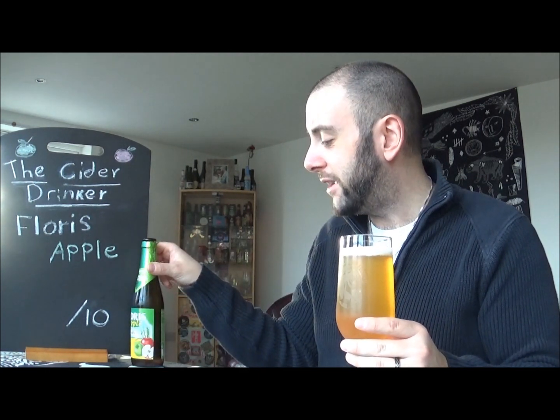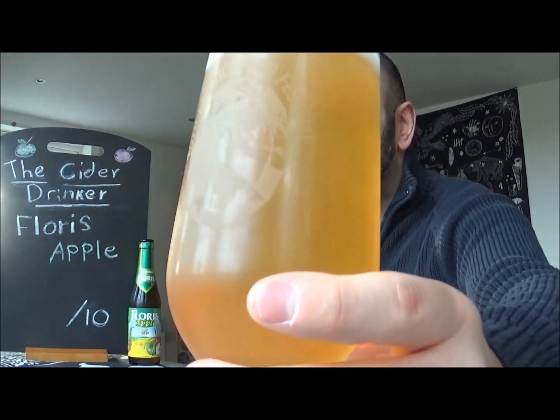I would imagine if they have a chocolate beer, they probably do use flavourings. But well, all down to the taste. Let's find out. Cheers, guys, and here's to the first review of 2020 with Floris Apple. Cheers.